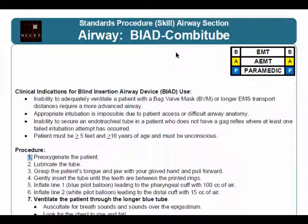These are the ones you do not have to be concerned about. The first one is the blind insertion airway device combi tube. This is procedure AP1. This again will be left off because the combi tube is a somewhat antiquated device that is not as successful, not as safe, not as easy to use as what we find with the King airway, which will be our primary focus for a blind insertion airway device.